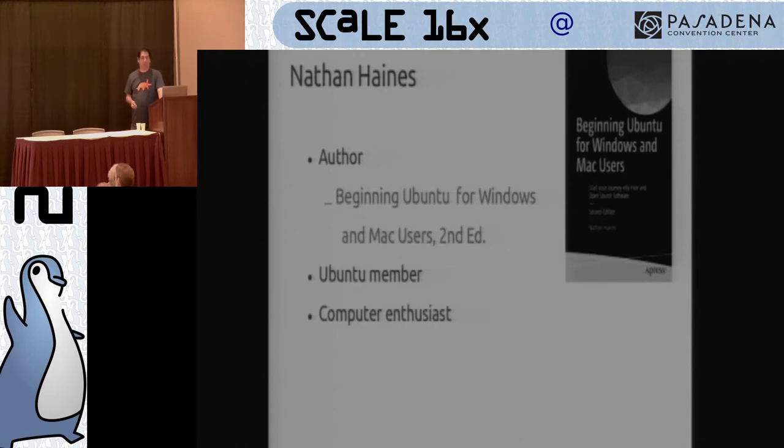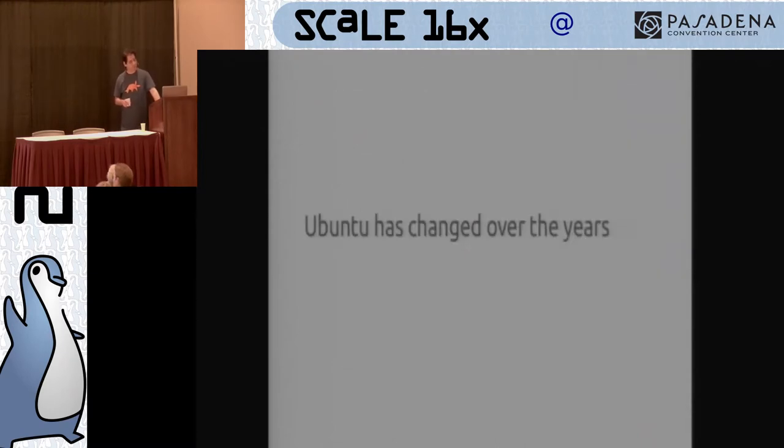I'm an Ubuntu member. I'm the leader of the Ubuntu California Loco team, and I'm a computer enthusiast. So I've followed Linux for a very, very long time. Back when I was doing dial-up BBSs and playing with DOS and my win.ini file for Windows 3.0, and I remember those old Linux-y things. And so what I want to talk about today is where Ubuntu's been and where it's going.